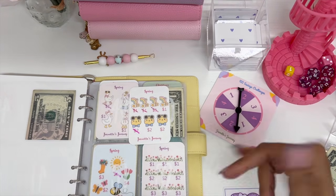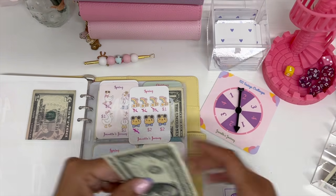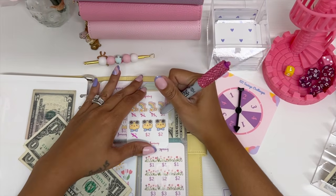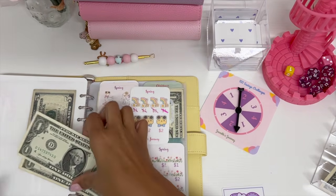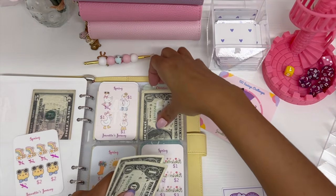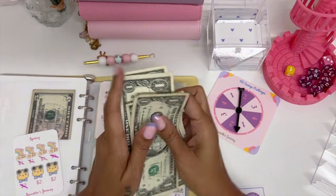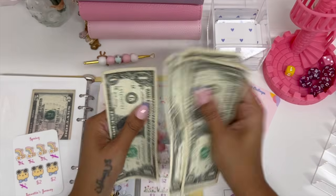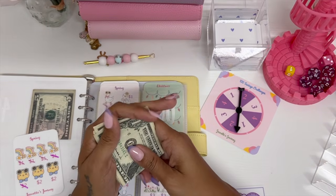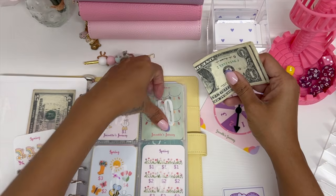I was using the thin marker, but we're going to use the thick one. 1, 2, and we have $1 left. So let's do this $1 right here. Boom. Yeah, we're done with this binder. So that's $3 going in number 50. So in 50, we have 1, 2, 3, 4, 5, $6. Perfect. All right, so that's it for our 100 savings challenges binder.